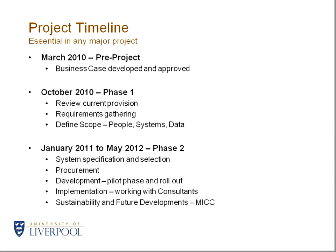And there was also generally very little understanding at that time about business intelligence and using MI to make informed decisions about plans and priorities. So as I said at the beginning, we didn't want our project to be seen as an IT project. So we defined our scope in 3 different ways. So we looked at people issues, systems issues, and data-related issues.